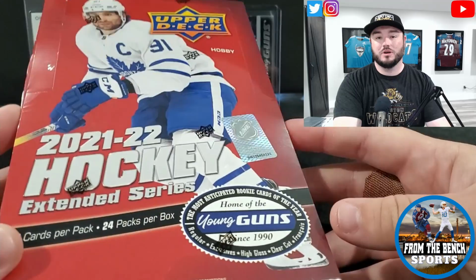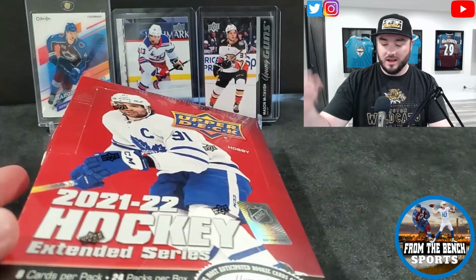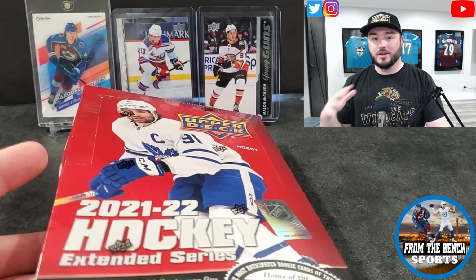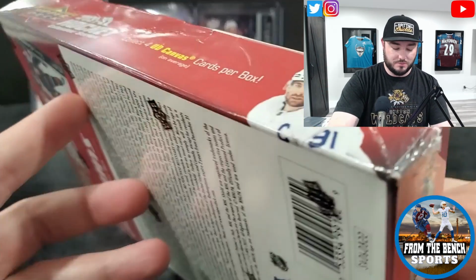Today we have a first look. This is 2021-2022 Extended Series Hobby, just released today. I got 3 boxes in total to open up, so hopefully we'll get a good, broad look at what we're getting here. I'm going to start it off with this box.